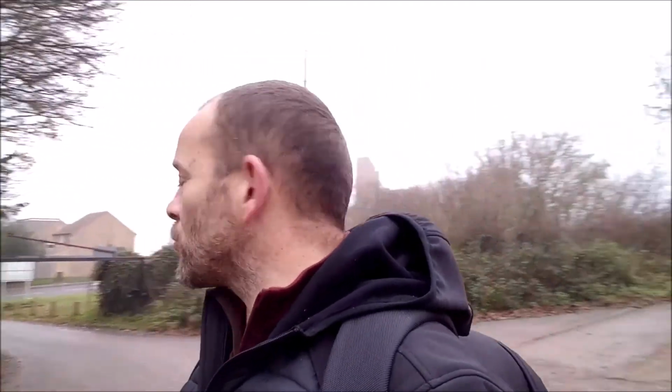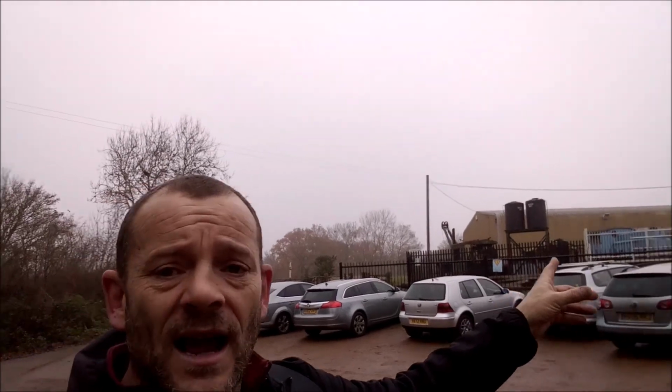So there we go. The Hunsbury Hill Iron Age hill fort and Ironstone, Northampton Ironstone Railway, as it says on the sign just over there.